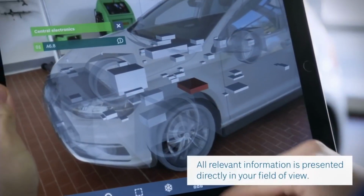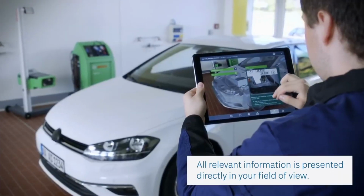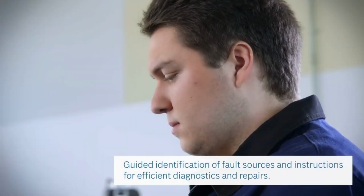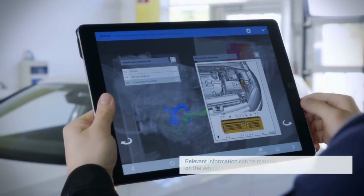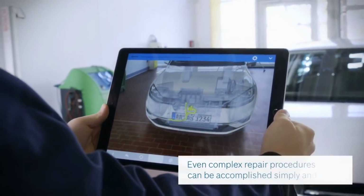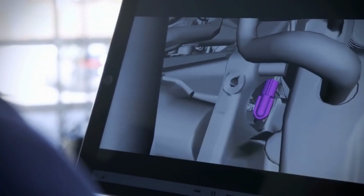Bosch's Augmented Reality is an intelligent and intuitive technology which presents all relevant information directly in your field of view. So identifying fault sources and repairs can be performed more quickly and efficiently. Relevant information can be matched with the physical locations on the vehicle and is displayed where needed. You can accomplish even complex repair procedures simply and easily.